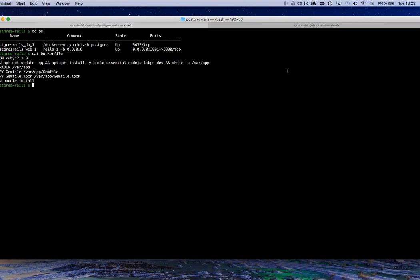This is, again, a really simple Postgres Rails application. And if I look at the Dockerfile for this application, it's really simple. Just pulling down Ruby, we install a couple dependencies, copy over the Gemfile and the Gemfile.lock, and then run a bundle install. Nothing much, just a pretty bare bones Rails application.